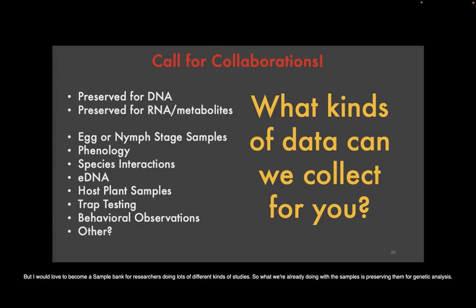So what we're already doing with the samples is preserving them for genetic analysis. We're also preserving them for RNA and for metabolomic analysis. And all of those samples we would love to share with other researchers who have more funding.